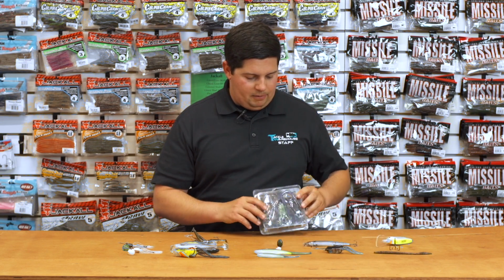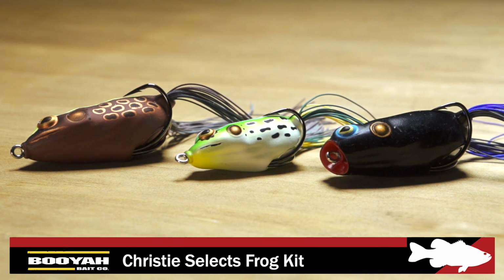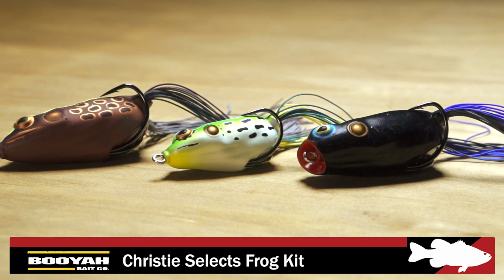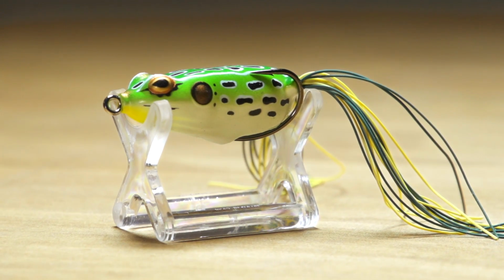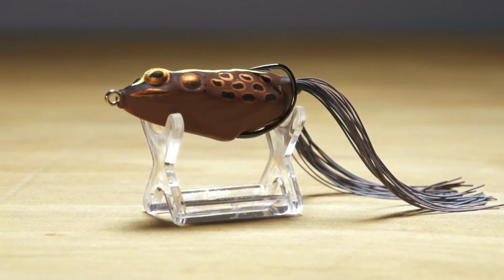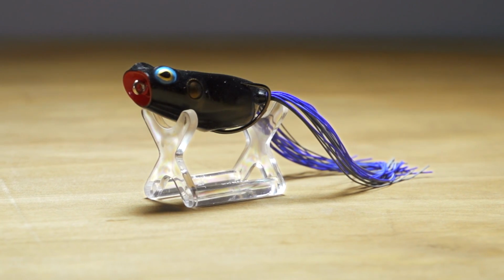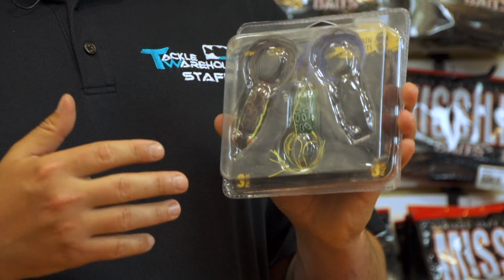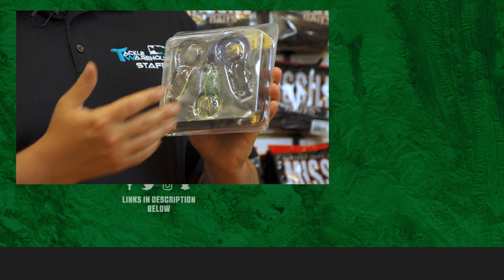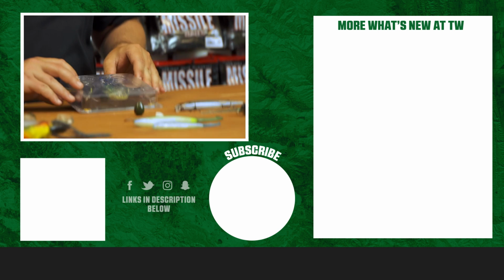All right, last up from Booyah, we got the Christie Selects Frog Kit. Awesome little frog kit, hand selected by Jason Christie himself with the 3 frogs that he uses the most. There's a description on the back for each one of these frogs for the situations and the time of year, time of day, you know, water clarity, everything like that when he uses these 3 specific frogs. So just looking to upgrade your frog arsenal a little bit, but get 3 to get the job done every day, check out the new Christie Frog Kit by Booyah.